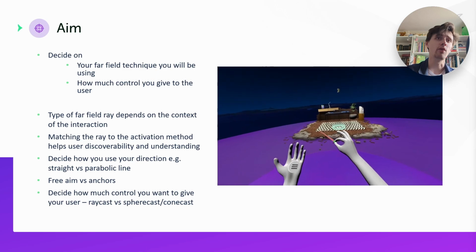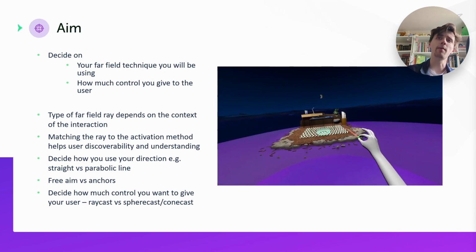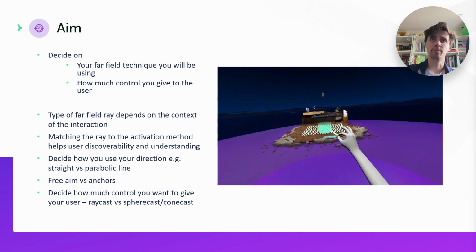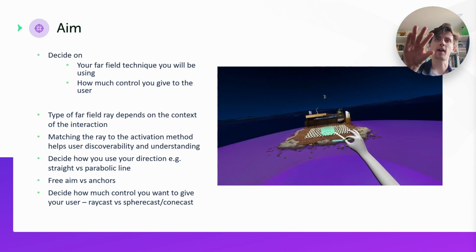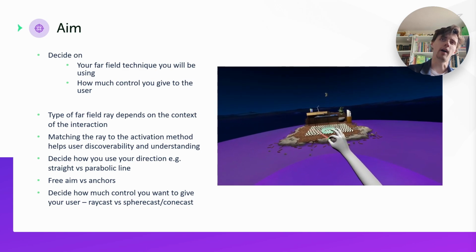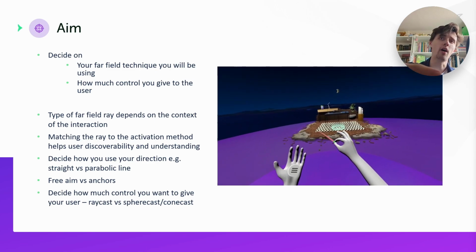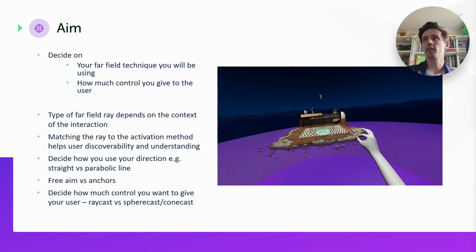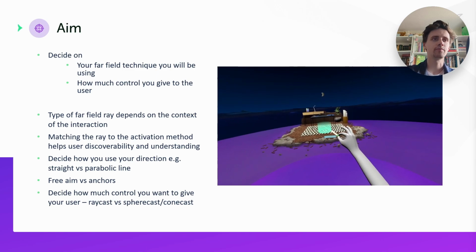You want to decide how to use your direction, for example, a straight versus a parabolic line. And what I mean by that is, sure, you'll have a direction. So this direction here, to simplify it, is through the shoulder, through the pinch position, so you get a nice stable pinch line. It's a little bit more complex than that, but I won't go into it. But anyway, that's just a direction that's straight, right? So it's a straight line. You may want to curve that off if you're doing a parabolic line, to allow the users to aim at the floor more easily. But maybe you need to do it straight because you're aiming at stuff more at their chest level.